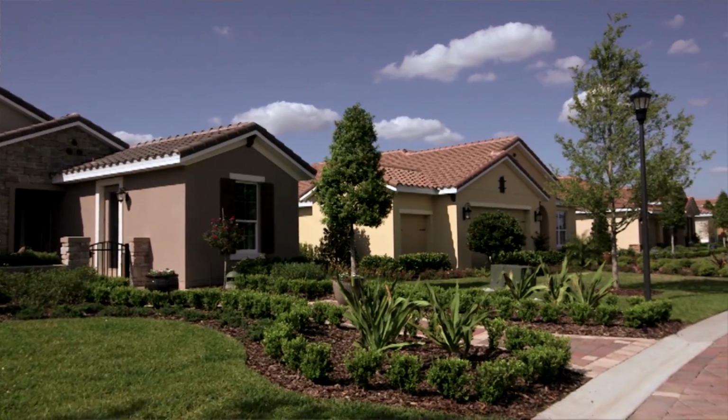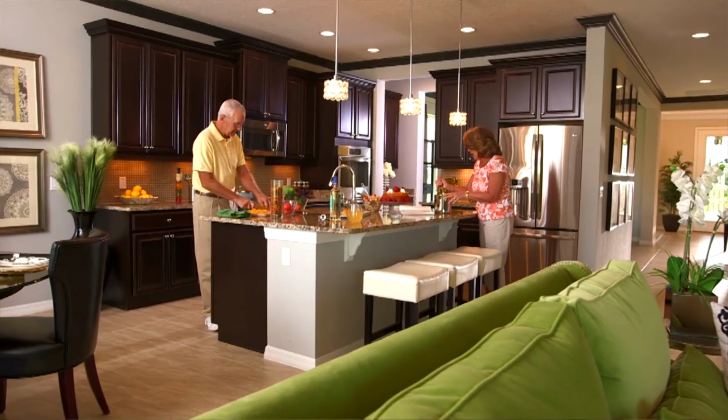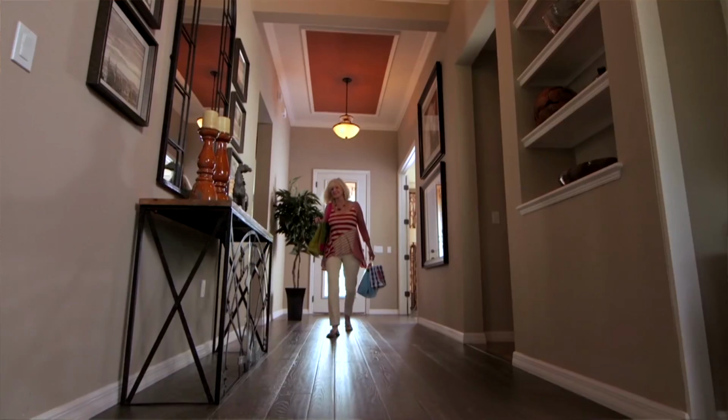Currently, we have approximately 4,800 homes built with about 6,000 residents. We have over 20 different floor plans. They have all been designed with the 55 and over active adult buyer in mind.